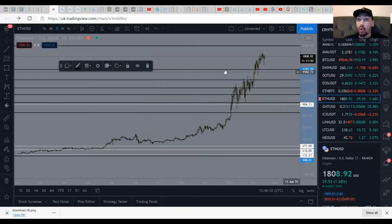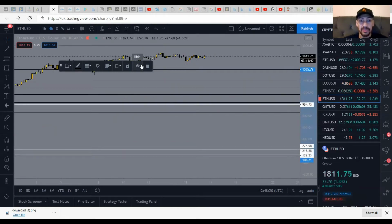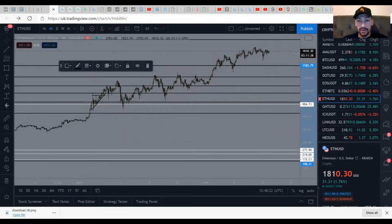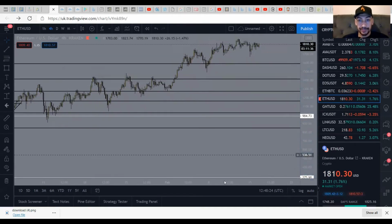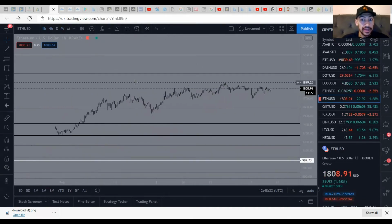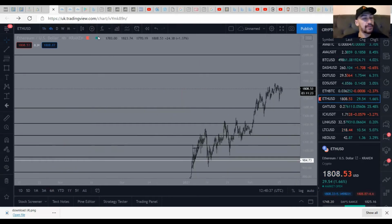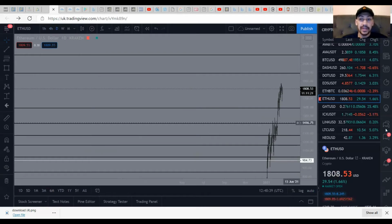We've got a dip on all crypto pairs, I think yesterday first thing in the morning, and the dip has pretty much been bought. And we're looking for another breakout, to be honest, guys. Looking for another breakout to the upside. Ether's looking healthy for a buy still, definitely.